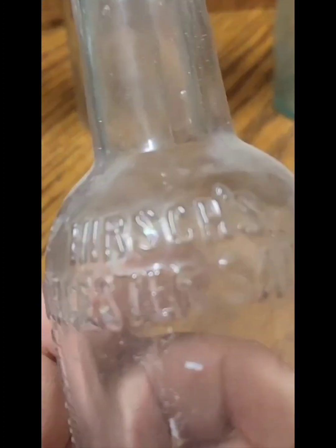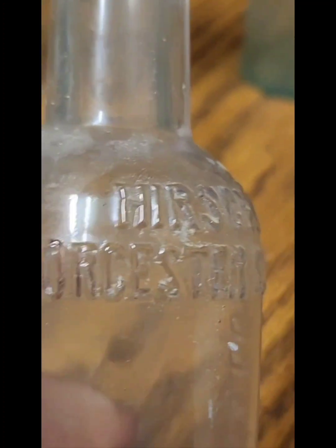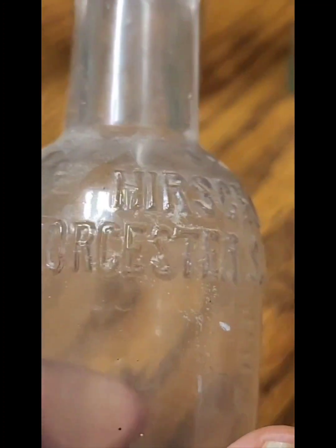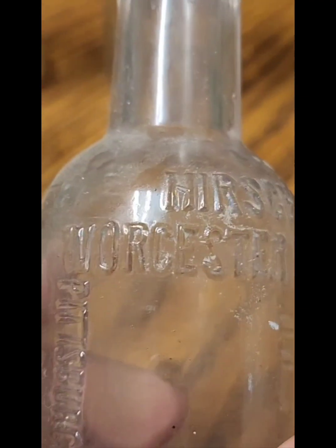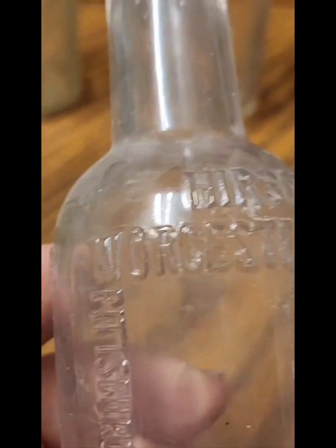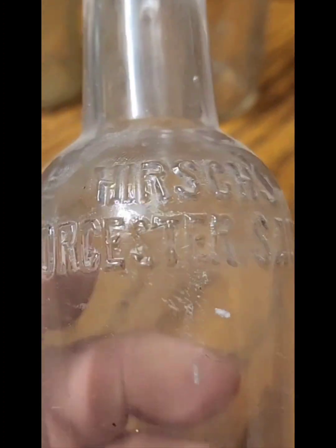Okay, I don't want to get into too much detail. The last couple, I think this might be a duplicate. The Joshua Longfield's North of London sauce, and then last but not least, Hirsch's. That just says Worcester sauce, not Worcestershire sauce, like Worcester, Massachusetts. Interesting to me.